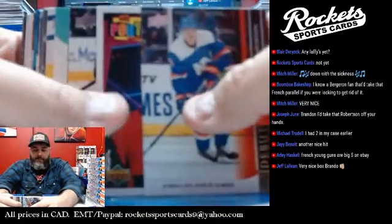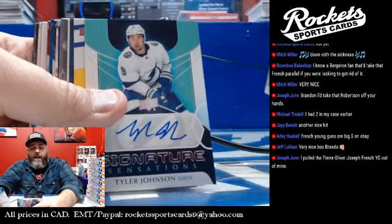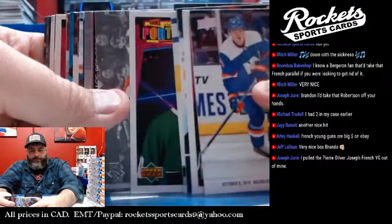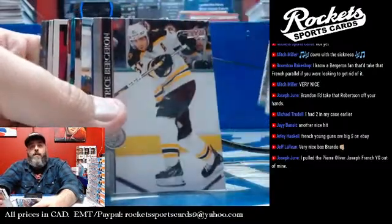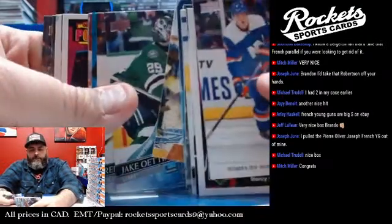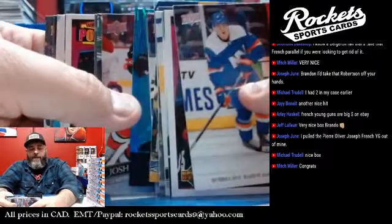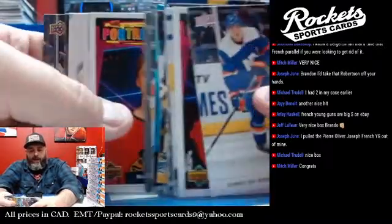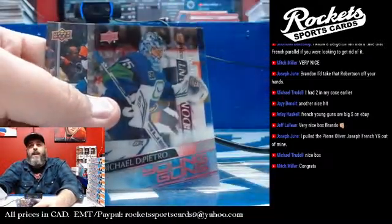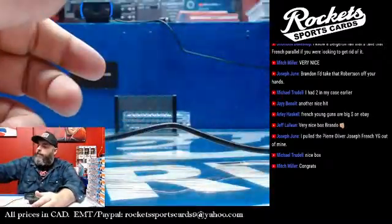Go through it again. Foudy young gun. Tyler Johnson's. I'll show the Foudy again. Foudy. Tyler Johnson auto. Robertson, another good young gun. Patrice Bergeron, the best French version we've seen so far. Ottinger, Reed Duke, another double. Thomas Hertl, Dazzlers. Josh Norris, first to him as well. We're getting to the big one here, though. Tyler Benson, not him. There it is, the Michael DiPietro, the clear-cut young gun. Very, very big card. Congrats. Thank you.